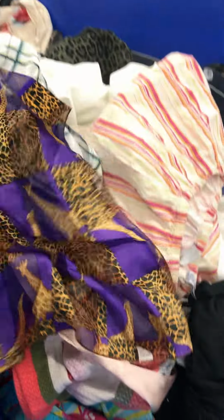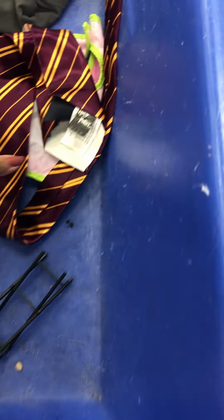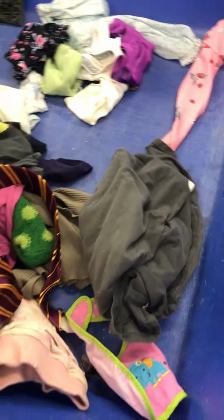This scarf. I found Johnny Wood scarf. What is this? Oh, I'll pick it up. A Harry Potter tie. It's all messed up though.